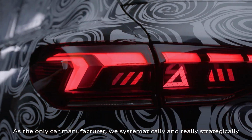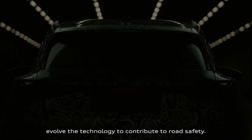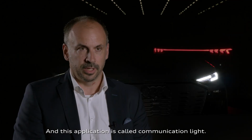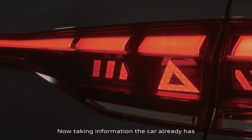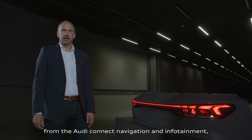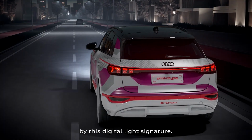As the only car manufacturer, we systematically and really strategically evolve the technology to contribute to road safety. And this application is called communication lighting. So now taking information the car already has from the Audi Connect navigation and infotainment, we can now display this information to our surroundings by this digital light signature.